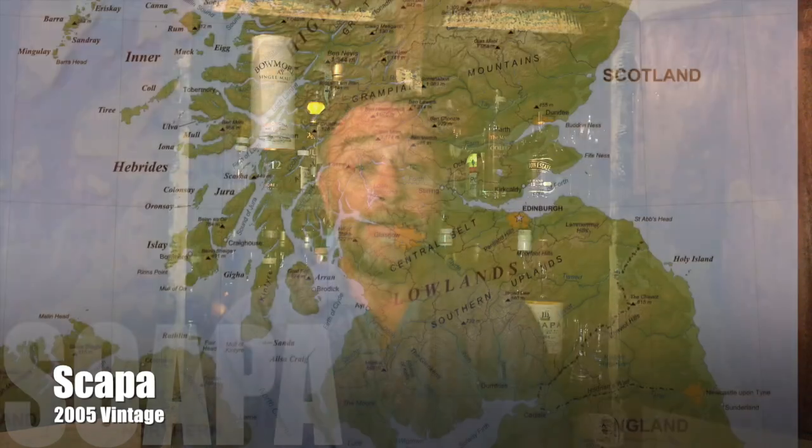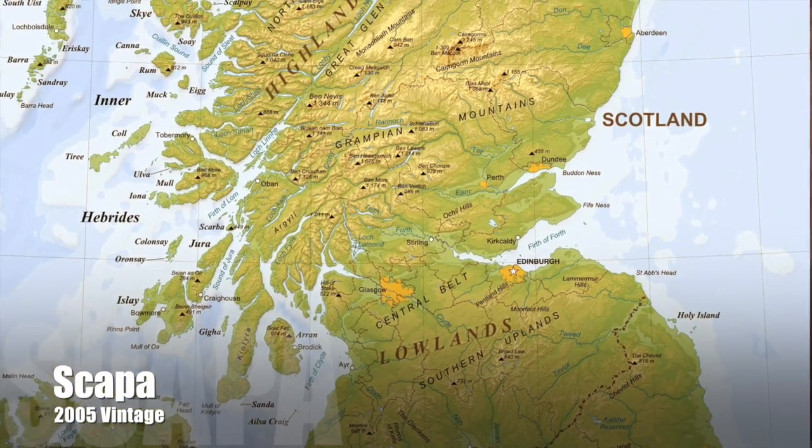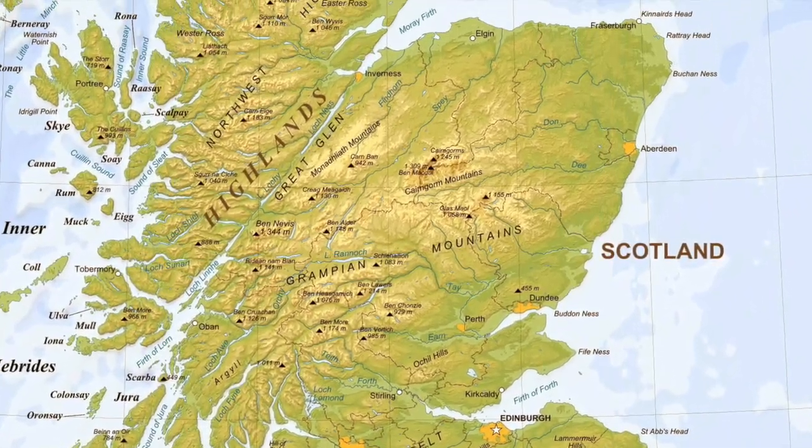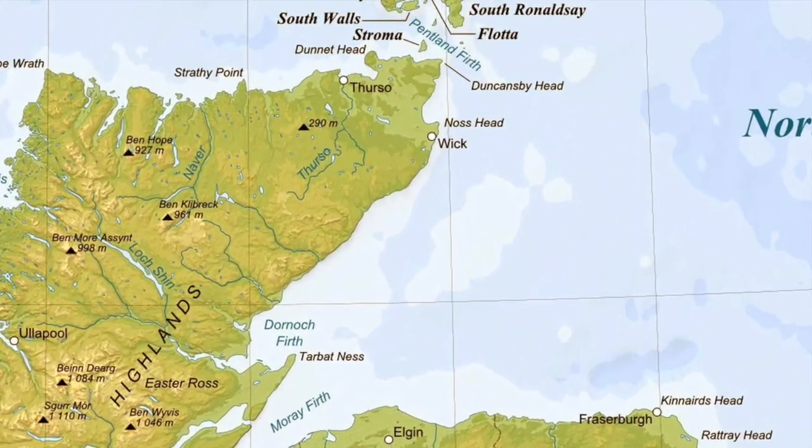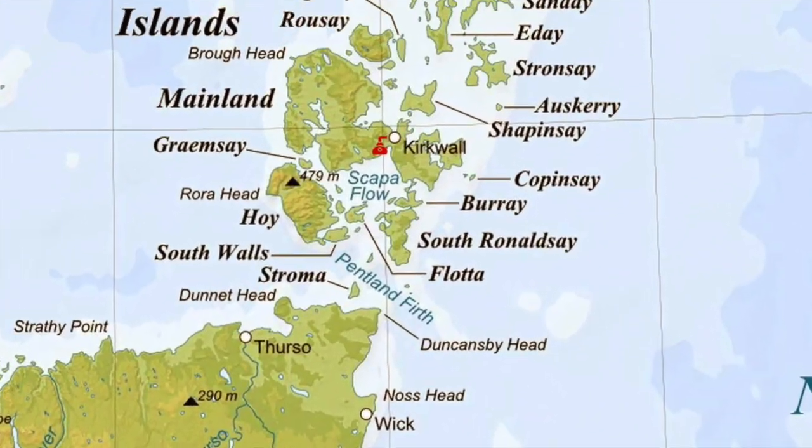This month we travel to the Orkney Isles and try some Scapa, the 2005 vintage, bottled by Gordon and MacPhail. The Orkney Isles are situated on the north coast of Scotland, and the Scapa distillery is the second most northern distillery in Scotland. The other Orkney distillery, Highland Park, is the most northerly, but only by a mile or so.